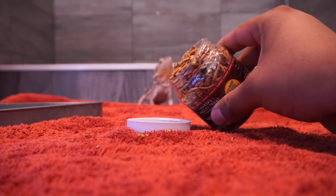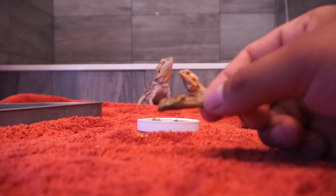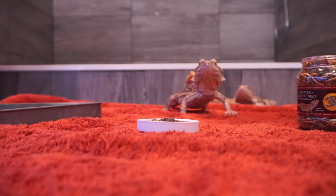It just looks like horn, like it's really just dried up. What the hell is this? Oh god. Okay, we don't have these. Maybe you guys have them in your country, but I've never seen pet shops carry this live. It's just grasshoppers, or it looks like grasshoppers. Let's see if my bearded dragons want this. I can see this being topped on a salad, but right now my bearded dragons don't really know what the hell is going on.